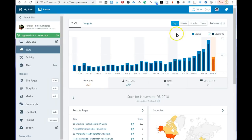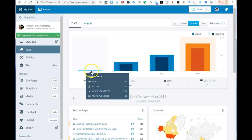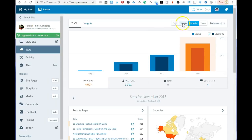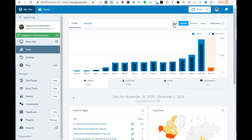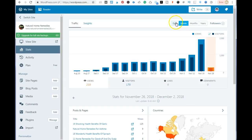So if I go to the stats, I'm going to show you that I started this blog at the end of August, on the 26th of August this year, and the blog is only 3 months old. Now, as you can see, my traffic is growing on a brand new blog, and up until yesterday, for last week, I had almost 2,000 visits to this particular blog.